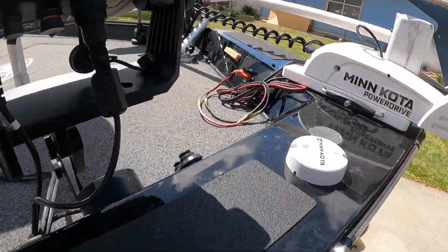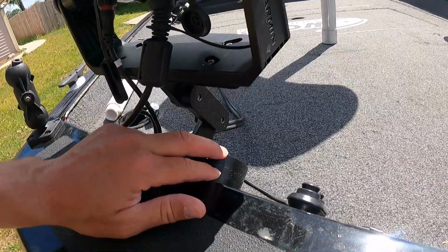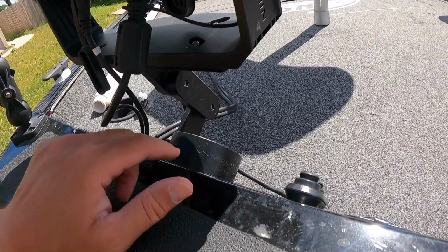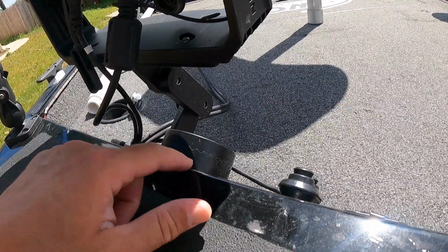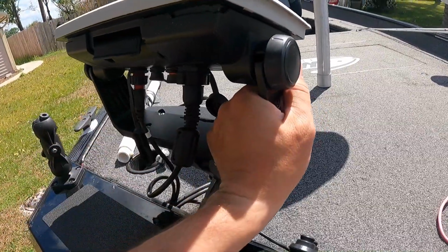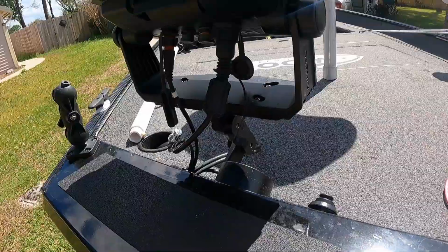Real easy to install. You basically have 2 plates here that are sandwiched together, and you install the first plate with the 2, I can't remember how many bolts it is, that connect to the frame, and then this plate just screws on top, and that's all it is. It's sturdy. My thing doesn't move at all. I'm trying to shake it right now. It's very sturdy. I love it.